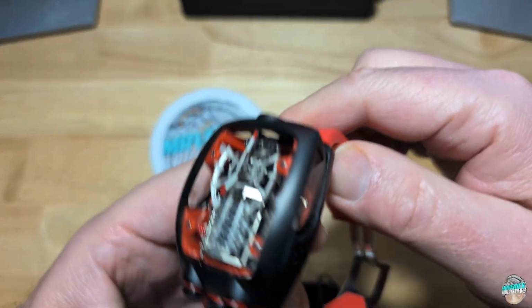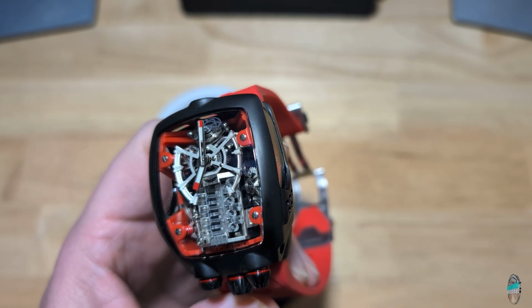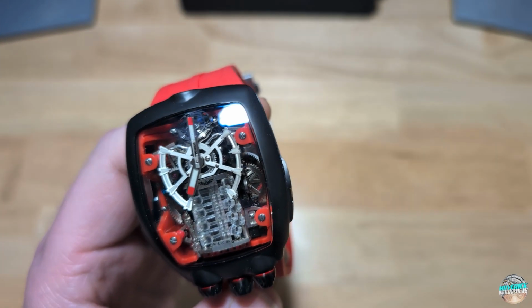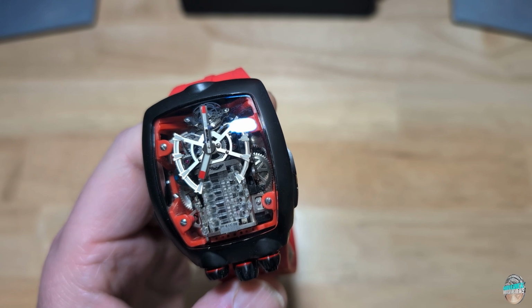I think this comes in another color too. I think it comes in black, I believe, if you just got to have one. Yeah, it comes in a black, but the black is actually on the inside. It's silver on the outside. This is the red.